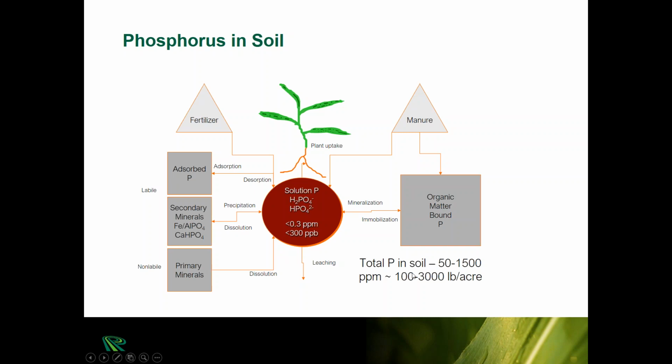Just like with potassium, the total amount of phosphorus that we have in our soil can be quite large. I've actually seen some soils here in central Ohio that are closer to 5,000 pounds per acre. The challenge is 99.99% of the phosphorus that is locked in our soil is not in a form that the plant is ultimately going to be able to access. And again, that necessitates the need for fertilization. This is why companies like Potash Corp do exist.